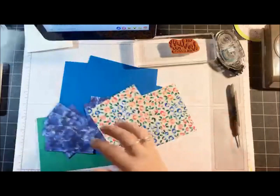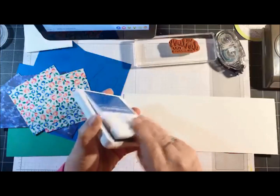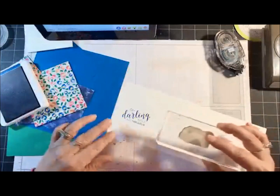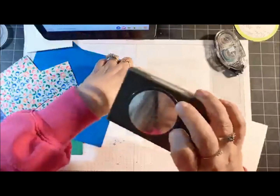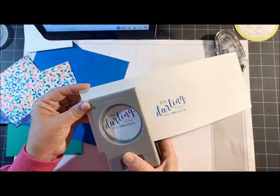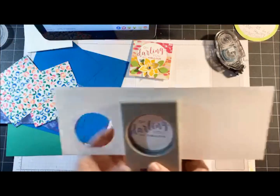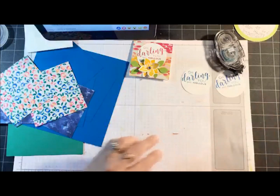Okay, let's bring everything in. I'm also going to go ahead and I just have 2 sentiments to stamp tonight. So I'm going to do those right away just to get them out of the way. So, oh darling, you are fabulous. And that's going to be cut out with a 2 1/4-inch circle punch. And I'm going to line this up so it's at the very top, because we're going to add the flowers around the bottom. Okay, so that's all the stamping we're doing tonight, just 2 sentiments.